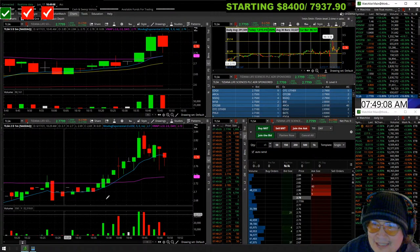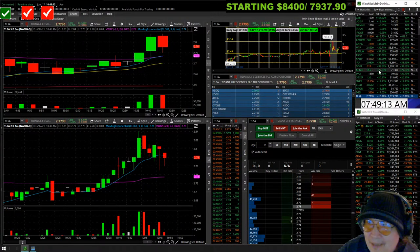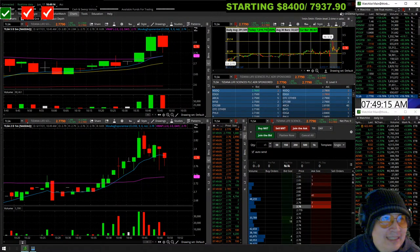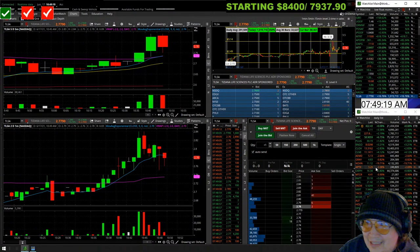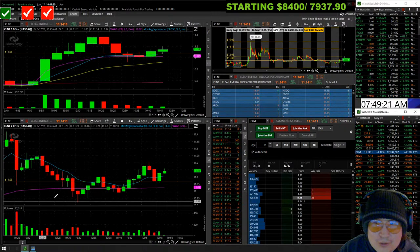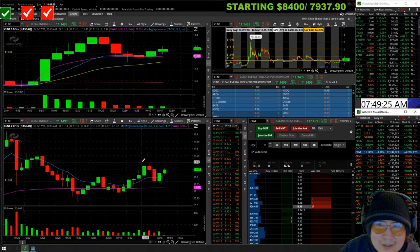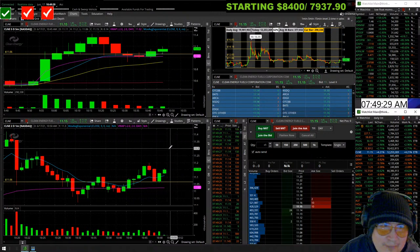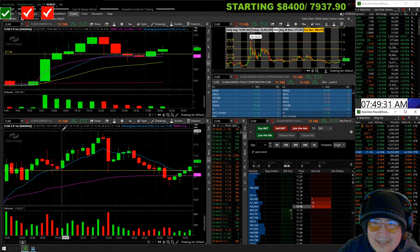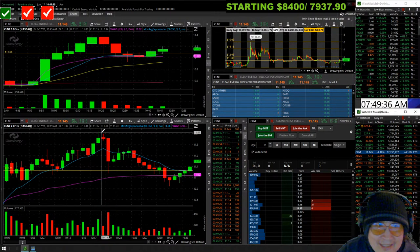Let's see if there's anything else moving. TLSA is popping up here a little bit. I'm not really seeing anything worth trading. CLNE is going to give you another beautiful short trade. You could take this long now. If this thing gets over this 1120 and does a little pullback right here, it could be a long trade now. But anyways, I was just looking for all this action. I should have added right there, but I didn't.